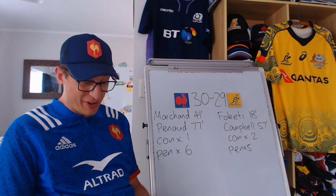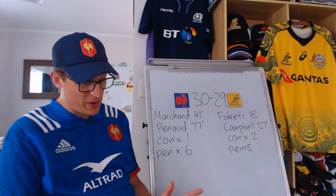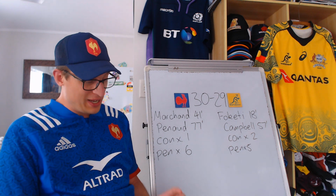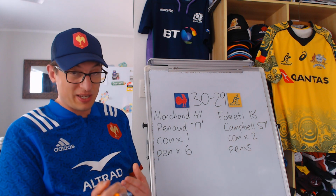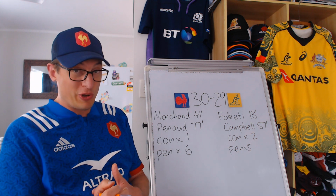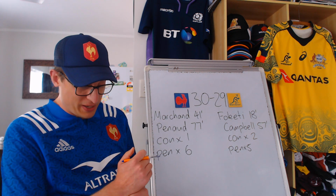The Wallabies make 146 tackles to the French 92. Credit to the Wallabies defence. It held out pretty well. Penalties conceded is 10-11, with the French conceding 1 fewer. Ramos, 113 metres, 4 defenders beaten. Kicks most of his goals. Penaud, despite getting burned by Wright earlier on, 75 metres, 2 clean breaks, 6 defenders beaten.